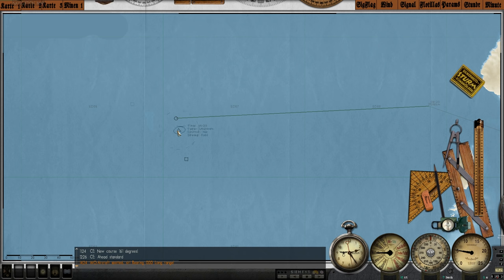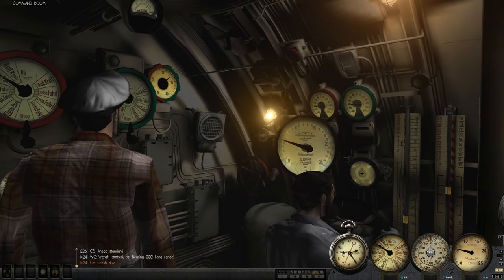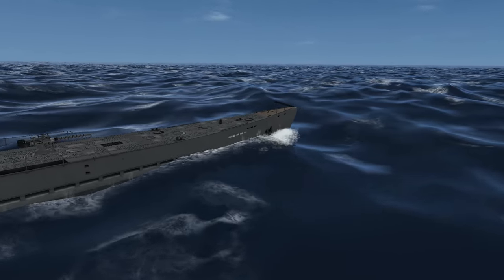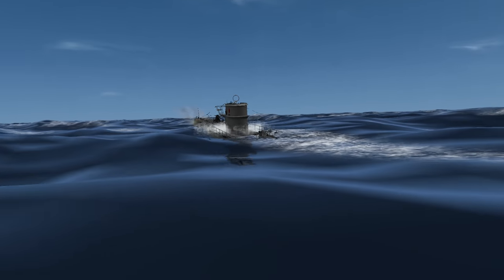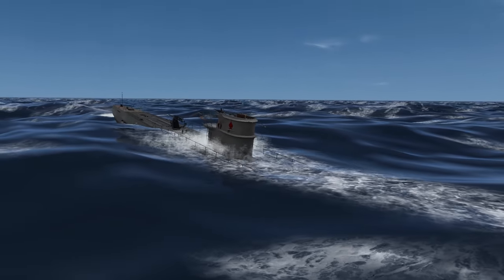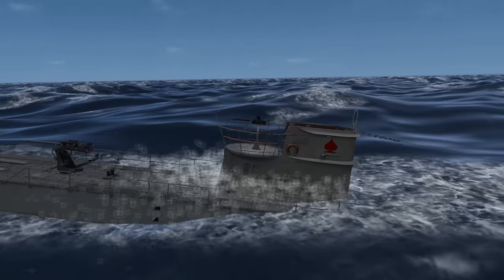Holy shit. Wow, that is... Okay. Alarm. Get under, boys. Get under. Please. Let's get under nice and fast. That was unexpected, I'm gonna be honest. I was really not expecting aircraft. It's been kind of a while since we've seen an aircraft, but it's good. It's definitely a wake-up call.